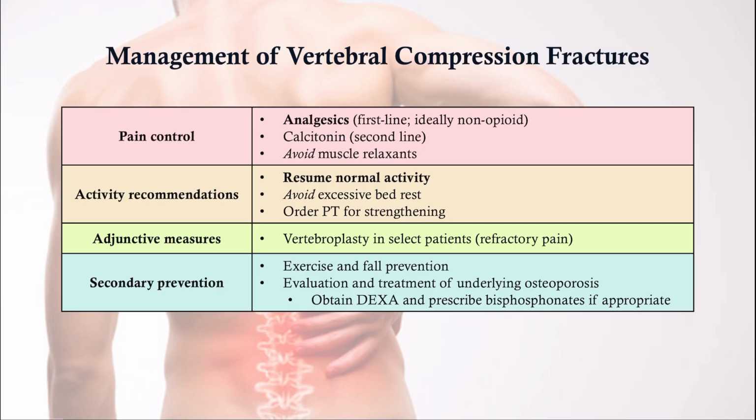So our management of vertebral compression fractures: analgesics, avoid muscle relaxants, resume normal activity, very important. So pain control, normal activity, avoid excessive bed rest. A PT referral is great, helps them with strengthening. That's great to do. I don't think that's going to be the right answer on your test, but if you get this patient on a CCS question, possibly. Vertebroplasty in select patients, if there's refractory pain, we're not there yet. Exercise and fall prevention, evaluation, and treatment of any underlying osteoporosis. Often these patients have osteoporosis, but they may not be diagnosed, so referring them over for a DEXA scan, and then if necessary, treat with bisphosphonates.